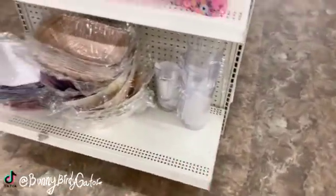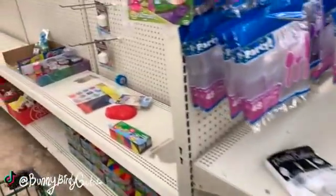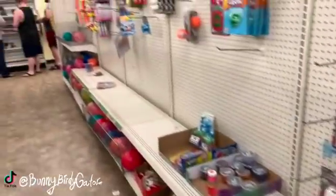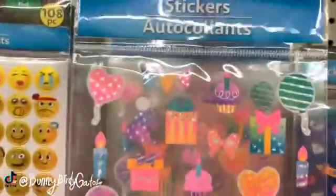There's some little clear drink pitchers. I wonder if we have any new toys. Let's see. We haven't really been finding many toys in here lately. These are new though, aren't they pretty?